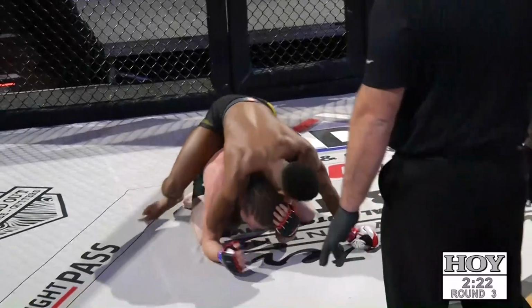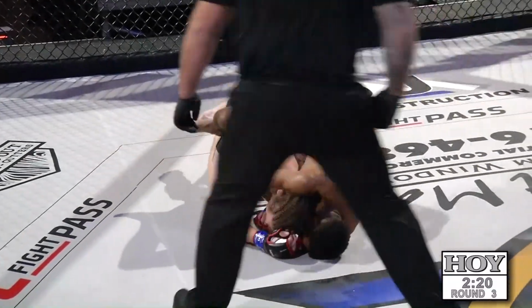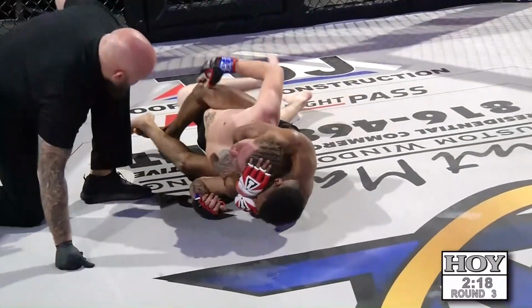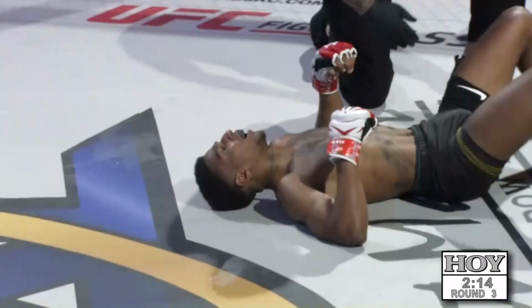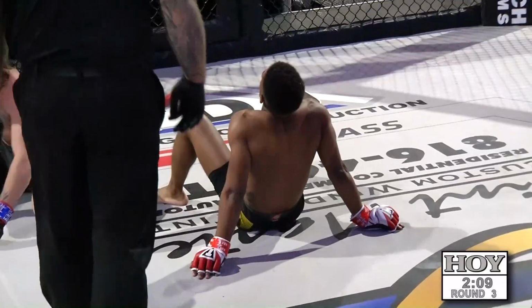There's the turn now, trying to walk up the back, looking to get a hook in is Tyree Robbins. It's indeed. Locks in the rear naked choke. Wow. The tap, and there is the win for Tyree Robbins in his amateur MMA debut. What an amazing match right there.